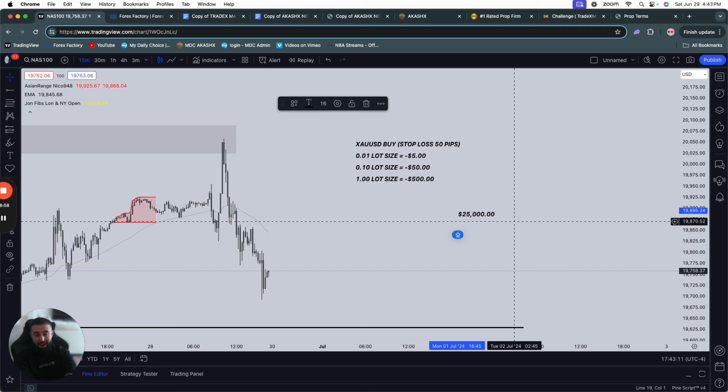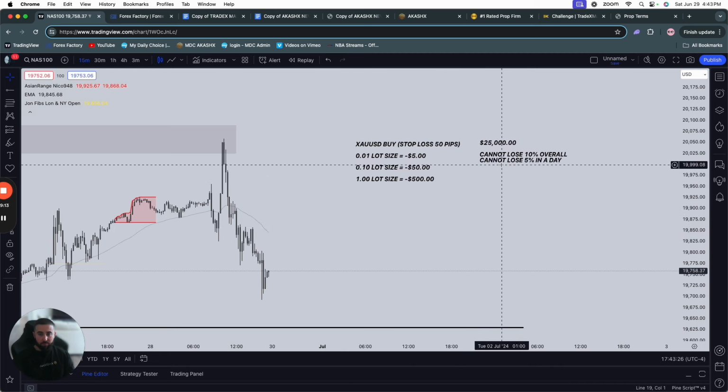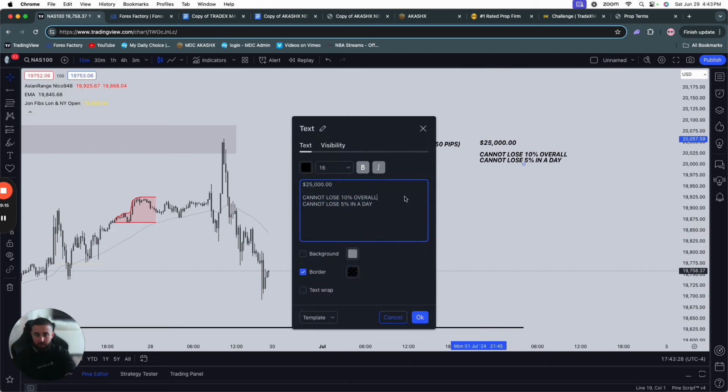And we cannot lose 10% of the account overall, and cannot lose 5% in a day. So what does that look like? Well, 10% overall is minus $2,500, and in a day that is minus $1,250.